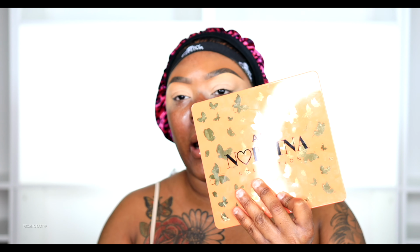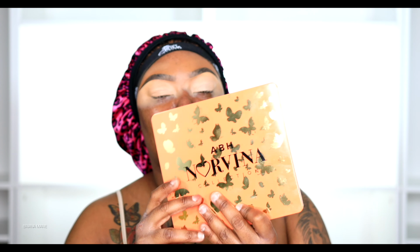Well, technically not these colors. I do have an orange, but I think my orange is a lighter orange. I got some oranges, but these colors are darker. I was looking for a dark color combination and I found it. So my 3503 Fierce by Nature, and then my ABH Norvina collection. Y'all, I haven't used this like that at all.